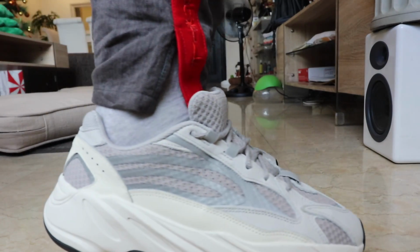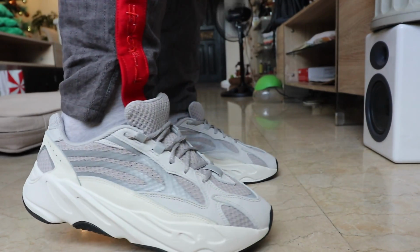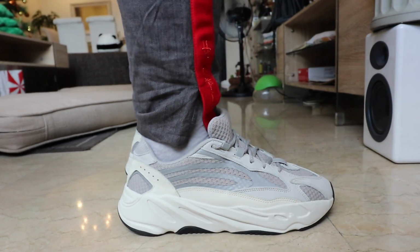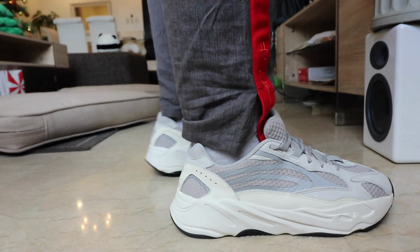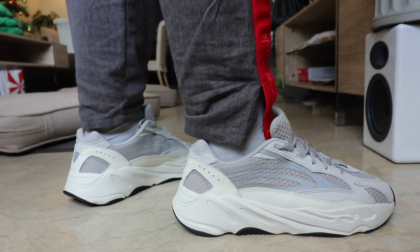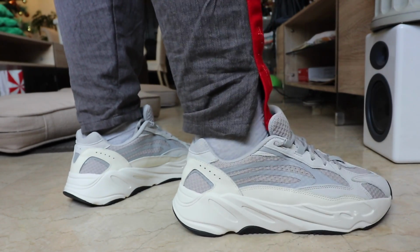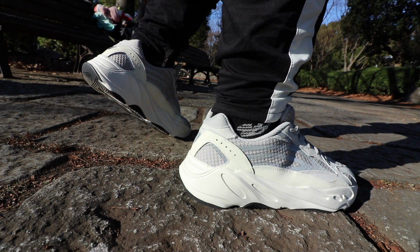Now, the problem with this one is that it sells for a lot of money. Here in the Philippines, it retailed for like 16,000 pesos, and it currently resells for a little over 24 to 25,000 pesos. When I was in Japan, I was able to get it for, I think, 18,000 yen. And right now, if you take a look at the prices in terms of resale, it's also similarly along that price range, around 25 to 30,000 pesos. So this is a pretty pricey and premium shoe.